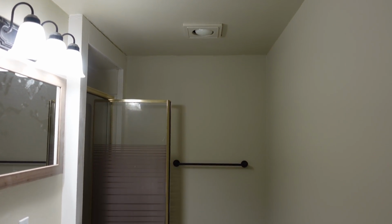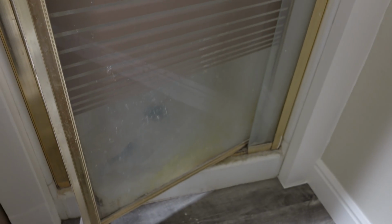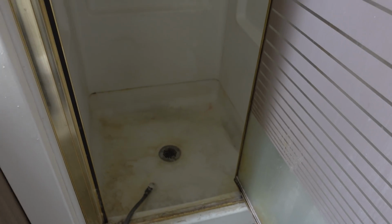But it's not just your mortgage payment that you're paying when a property is vacant. Oh, and that's very ugly down there. That is really ugly. I don't know if that's going to clean up either. We might need a new door. Or even, I don't know. Well, I'll have to consult with my project manager on that one, see what we do there.